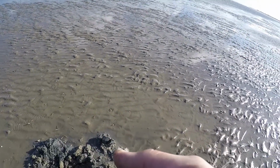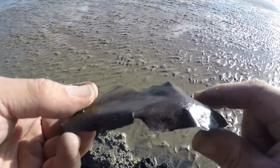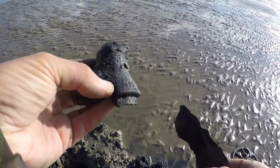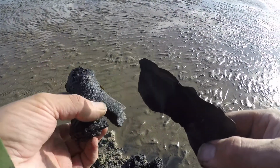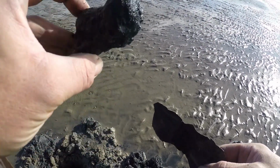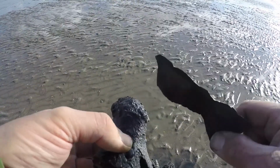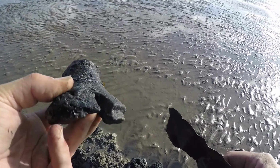Found some other bits of stuff, bits of copper, which is probably brass and copper. Found a bit of a fuse as well, I think. It's obviously coated in black. There's a bit of a shattered fuse head. Clean all this off when we get home and I'll show you in the roundup what it looks like, before and after pictures.